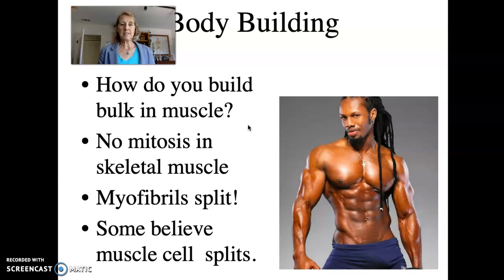So the way that it happens is that you put pressure on those cells to work harder and harder and harder because you're lifting these weights. They actually expand trying to do a better job, and they will split. And by splitting, you're creating mass, right? You're creating a greater volume. And some individuals believe that the cells can actually split. So it's different from mitosis, where it's cell reproduction occurring. It's just kind of like a growth and splitting if it were to happen. And that's how bodybuilding occurs.